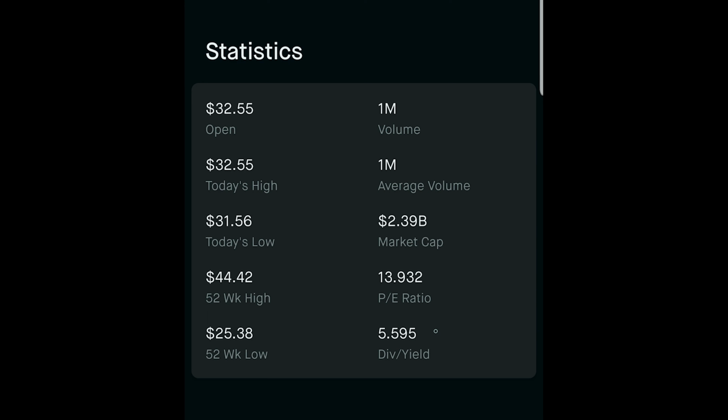Now to dive into the statistics here, you'll see in the statistics chart that this stock actually pays a 5.595% dividend yield, which is a solid yield. And based on the fact that these are low volatility stocks, it means that this ETF looks like it'll pay out this dividend long term. And it's been pretty stable. I mean, they've been literally paying me every single month since I purchased this ETF.